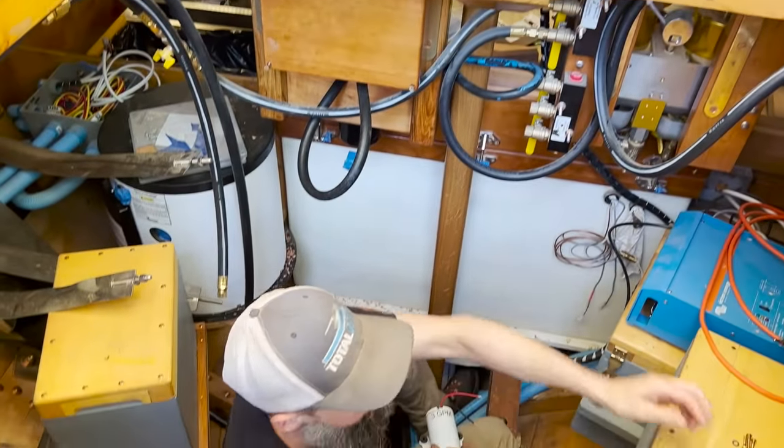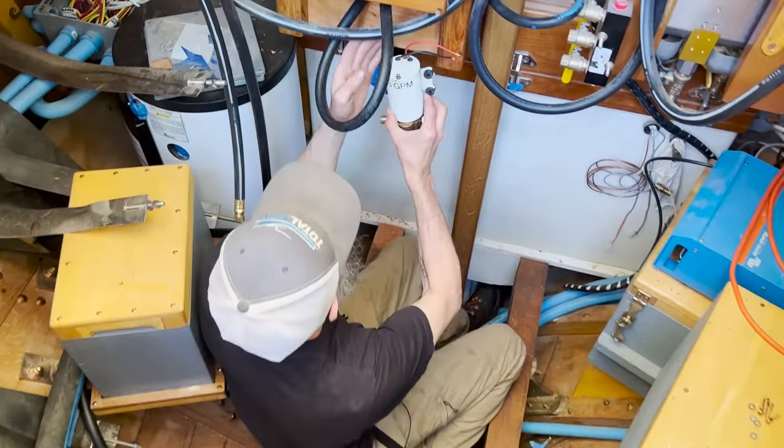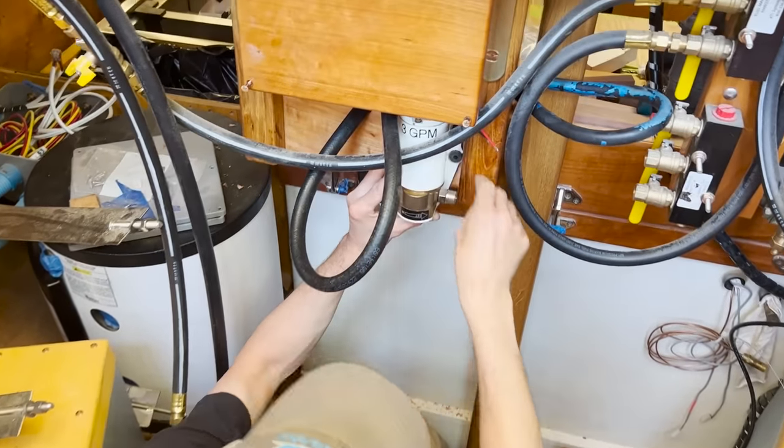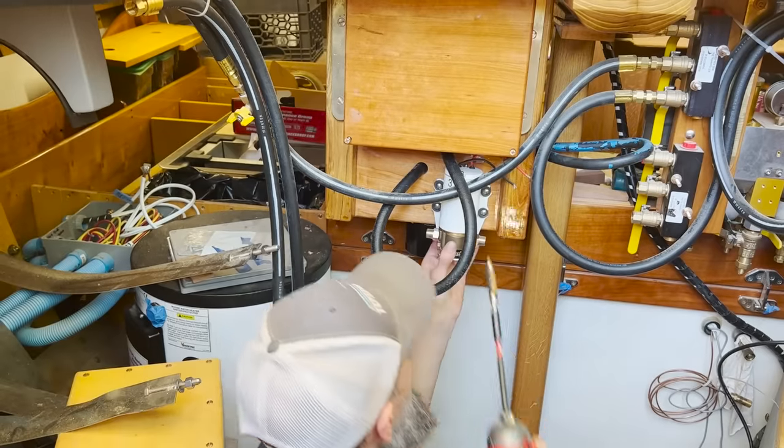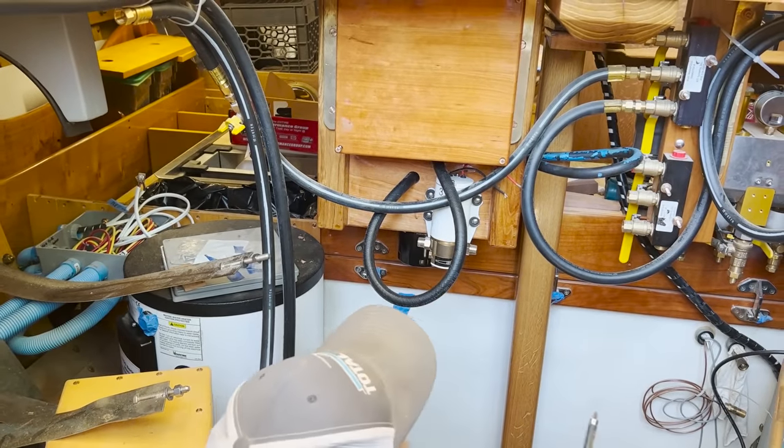On the back of this panel, Steve installs an oil pump that replaces the manual pump used for oil changes that came with the engine. It's connected to the drain plug in the oil pan, and it can pump out old oil as well as put new oil in.